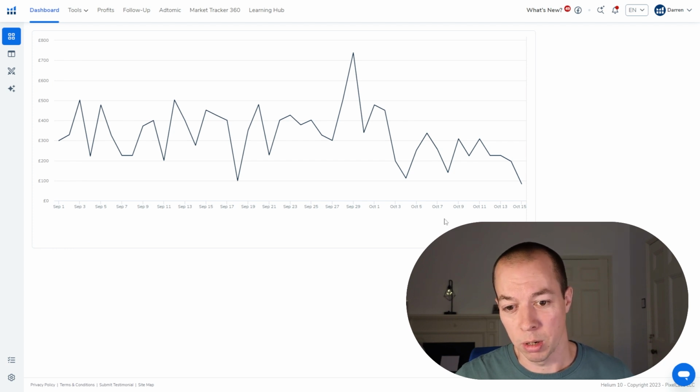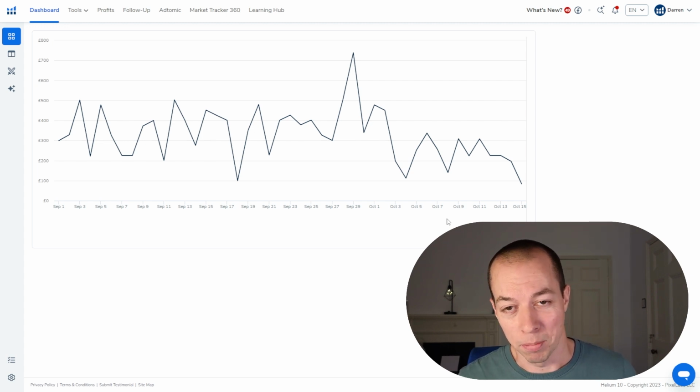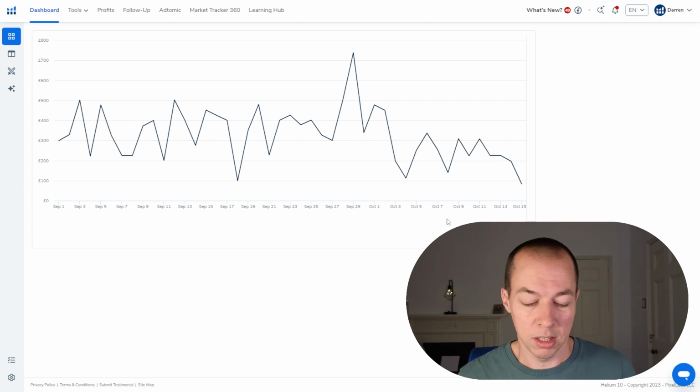And the BSR was creeping up because my organic ranks were also in decline as well. So the organic ranks declined, probably because my conversion rate dropped because the price point was higher. And because of that, the BSR started to go up. It's just the BSR is basically a consequence of your sales slowing down.